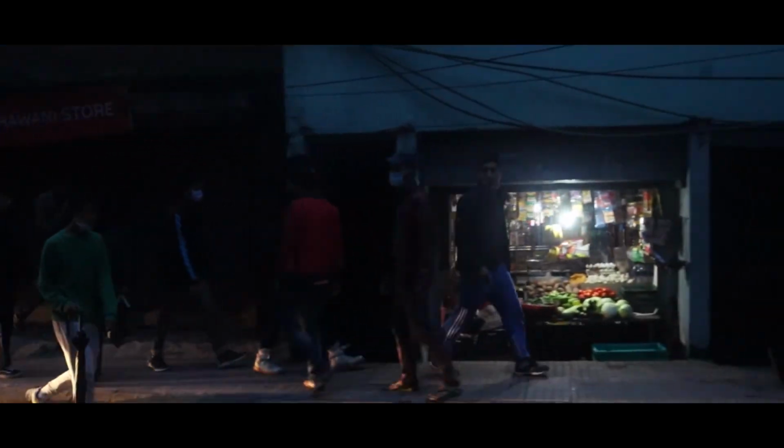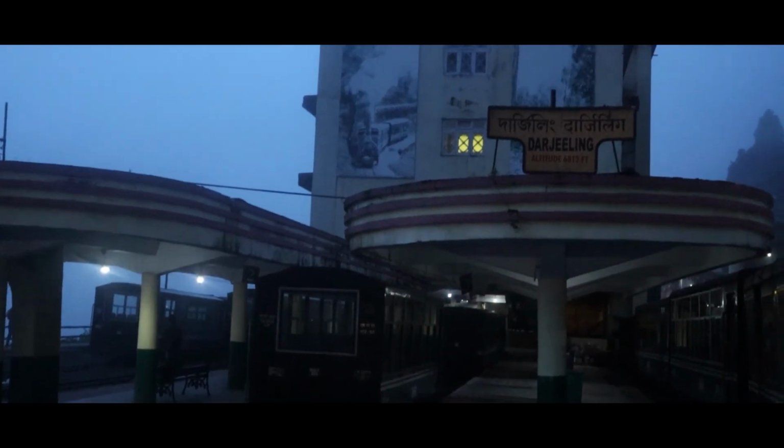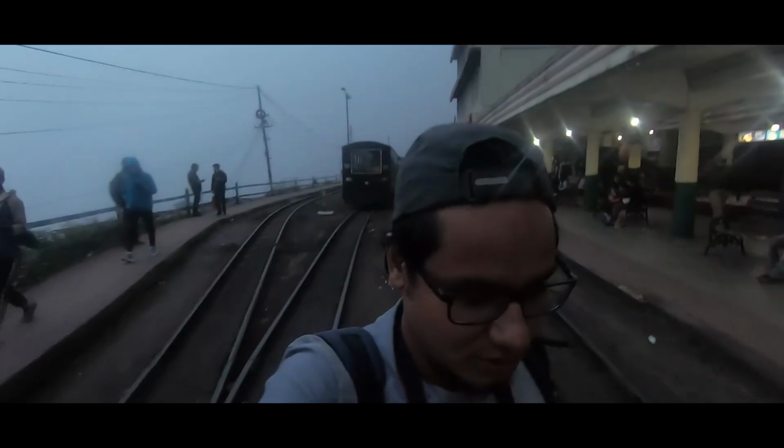So guys, after almost 8 hours, we finally made it to Darjeeling. Lucky us, we reached at 6 PM, almost on time. It was a little tiring, but overall a fun and joyful ride. And I'm glad I took this ride all the way from NJP to Darjeeling.